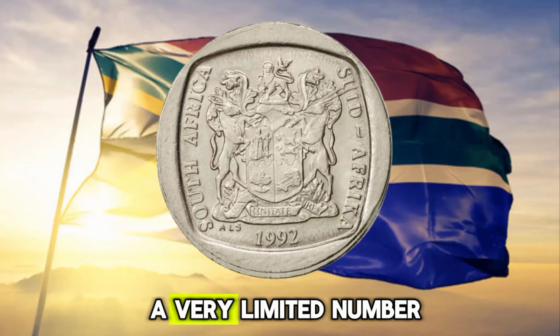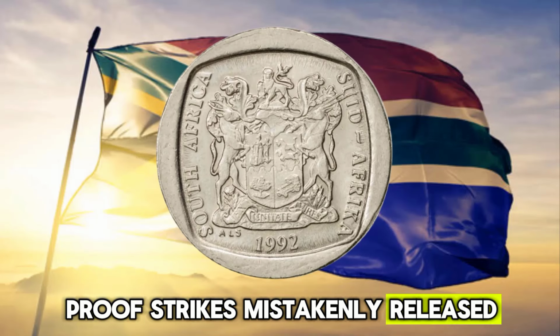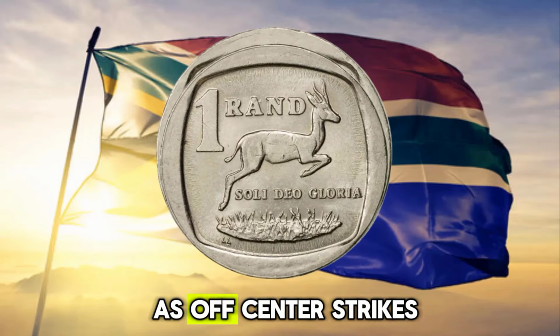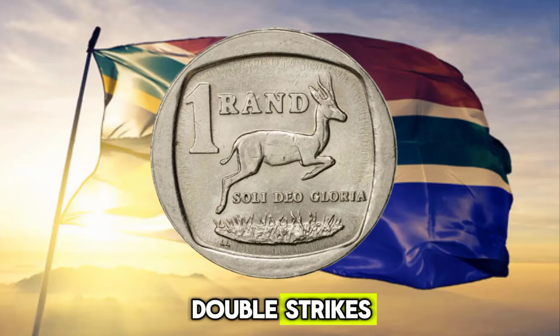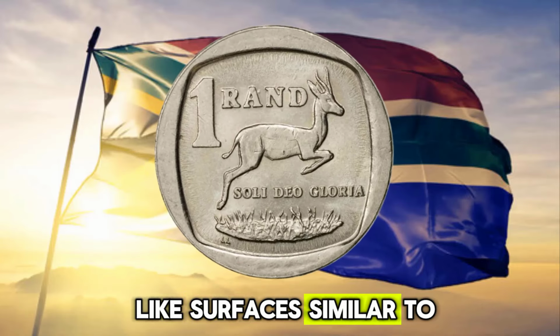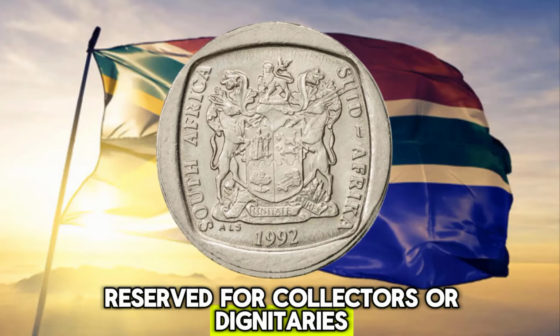There are reports of a very limited number of coins that were either proof strikes mistakenly released into circulation, specimen or test coins with special finishes not meant for public use, or minting errors such as off-center strikes, die breaks, cracks in the stamping die, double strikes, missing edge reeding, weak, or over-polished strikes that obscure details. Some coins exhibit mirror-like surfaces, similar to proof coins, which are normally reserved for collectors or dignitaries.